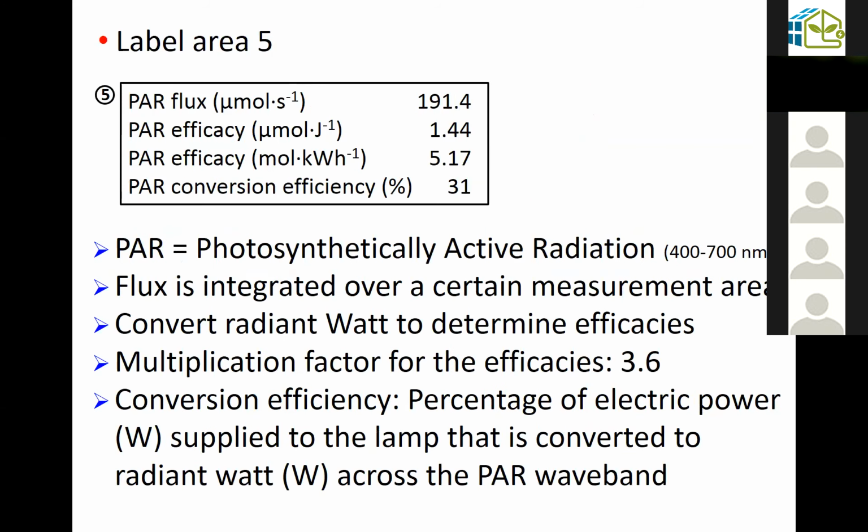The fifth area is the area that people probably will look at first. It's on the upper right-hand side of the label because it includes the total light output in micromoles per second. So this is integrated. This is a number that we determine by using an integrating sphere to measure this. And that can then be converted by using the power consumption of the lamp into an efficacy number, the micromoles per joule, which is the number that is widely used by the industry.